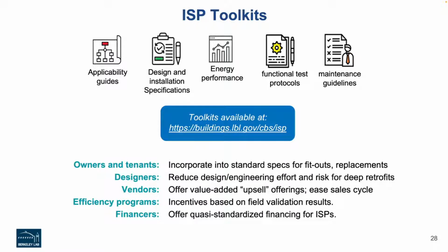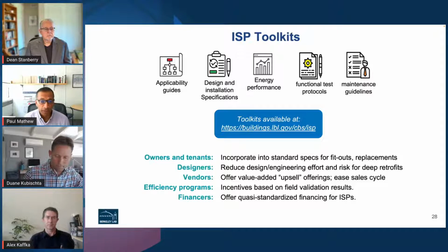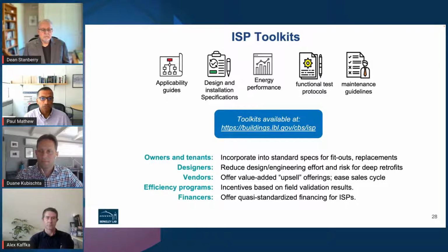It includes an applicability guide. There are design and installation specifications, like templates that you can just take. Obviously, you'll need to edit them, but it's a good start and a good time saver. We of course have data on the energy performance, including some of the results I shared. The case study that Dwayne presented is also on there if you want a nice little fact sheet on that. We have functional test protocols, and we also have some maintenance guidelines. These can be used by owners and tenants. You can incorporate these standard specs for fit outs and for replacements. Obviously, if you're a designer, you can use them to help reduce engineering effort, as we mentioned, and so on. And I think there are benefits for some other types of stakeholders as well.